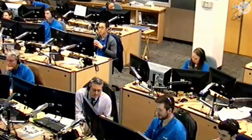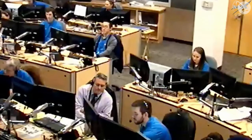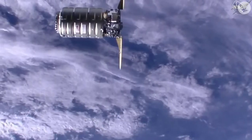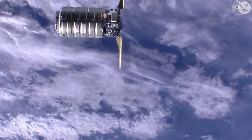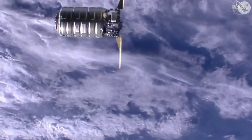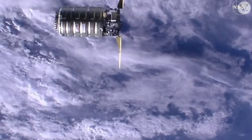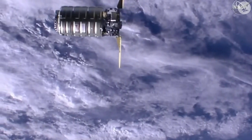Step 3 is complete. Crew is ready for Cygnus approach to capture point. We copy, Alex. And the block Bravos are all centered up now, both cameras. Cygnus is ready to proceed to the capture point. Expect approach to resume shortly. Agent copies.